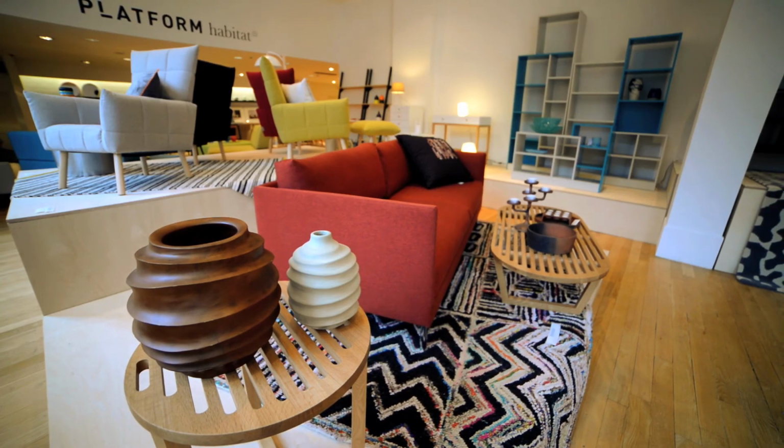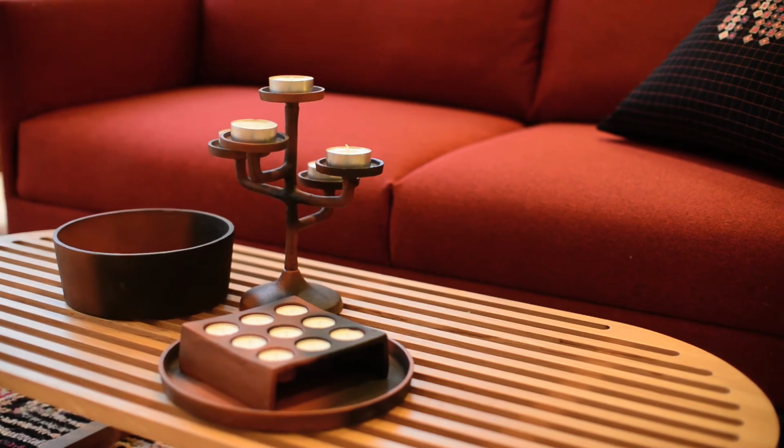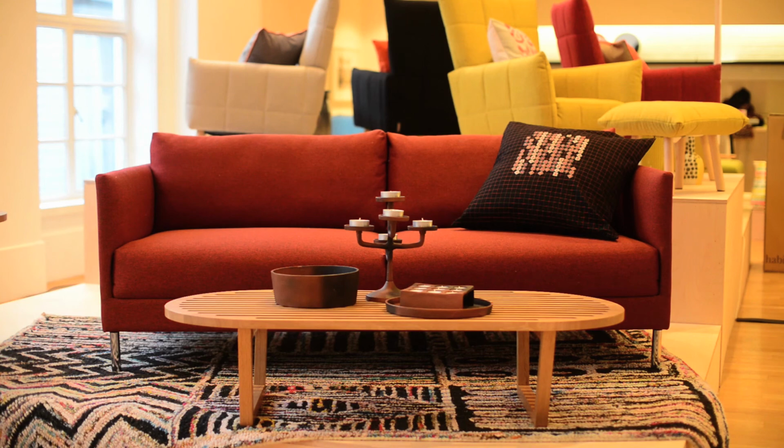For me, obviously working in upholstery, I'm really quite close to the product. My favourite product is the Hide sofa. It's a really good price point, super modern, really sophisticated, kind of works in a large flat or a small apartment. It's a really good piece.